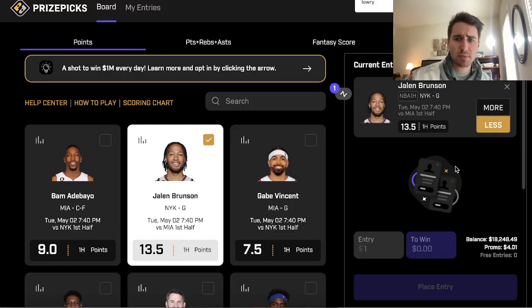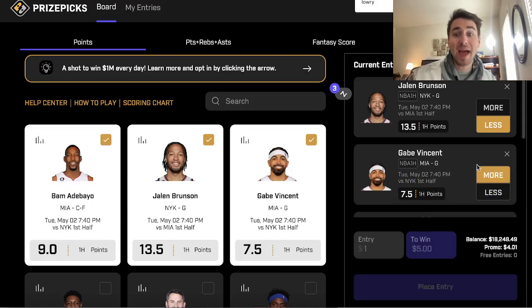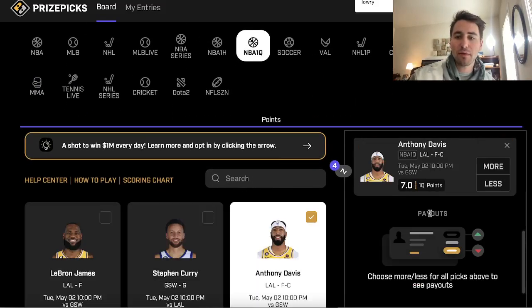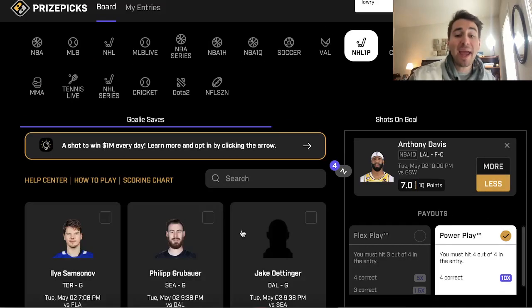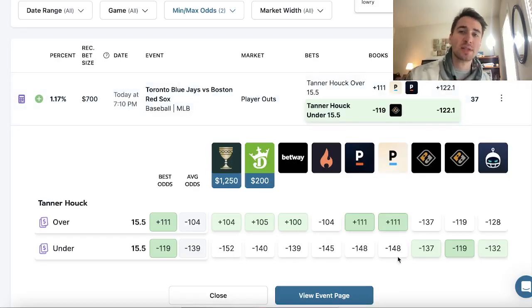PrizePicks is very different than a sportsbook. You look at PrizePicks, there's no odds, there's no numbers. PrizePicks is a fixed payout platform. Again, any 5 picks you select, you're always getting the same payout, you can see right here. This is always the payout you're getting. It's a fixed payout platform. There's no odds like on sportsbooks.